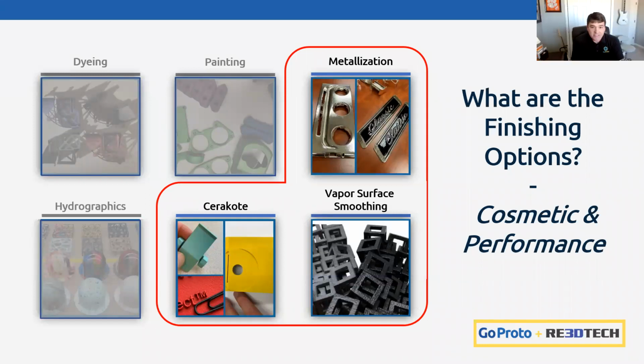This has really 2 classifications. I wish I had some good parts to show you, but unfortunately I don't. Metallization is used for 2 things. One, cosmetic, so that's primarily chrome plating, or you can nickel plate. Nickel plate is good for cosmetics. It's beautiful when it's done, but it also adds a lot of strength characteristics to the part.